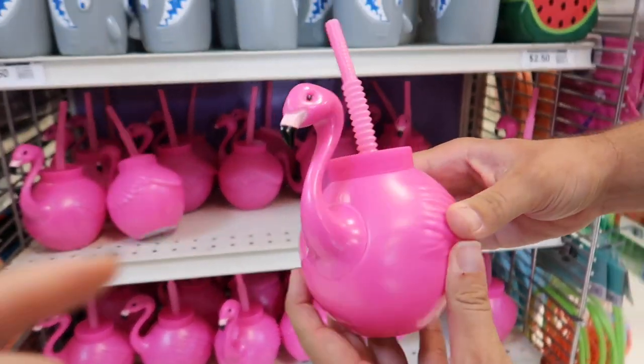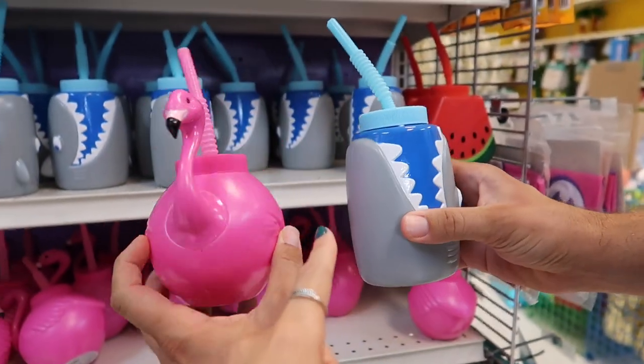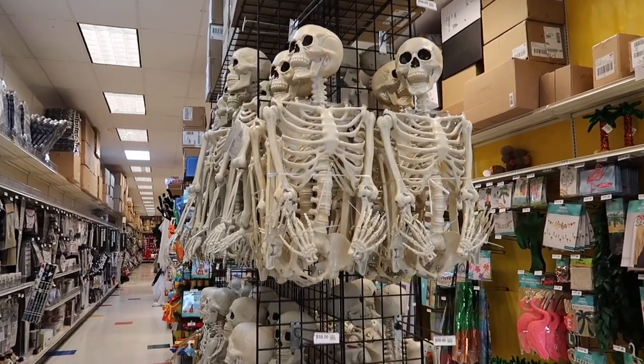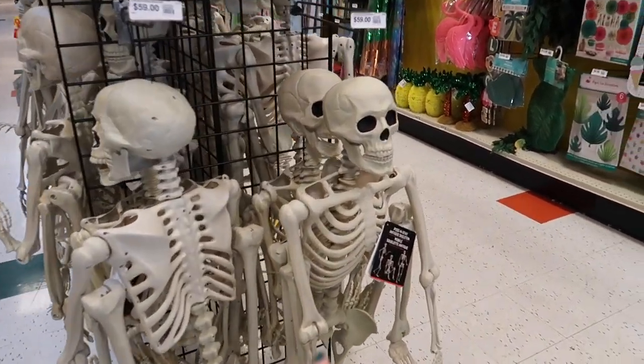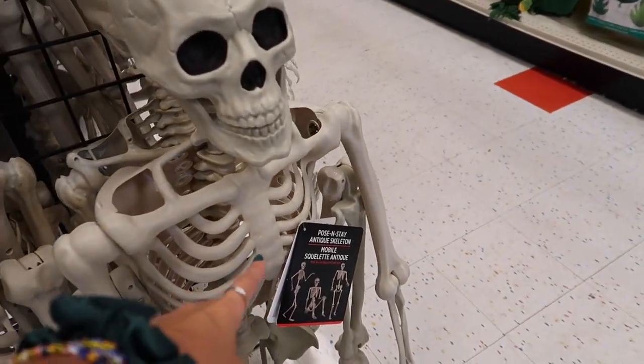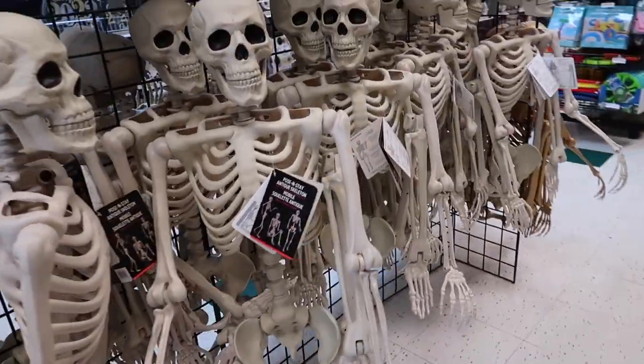Oh, a flamingo sippy cup. Maybe you need it. A shark? I think we both need these. I think you're right. So we got some skellies here. $60 for the skelly. They're a pose and stay antique skeleton, huh? Okay. As opposed to the new fashioned skellies.